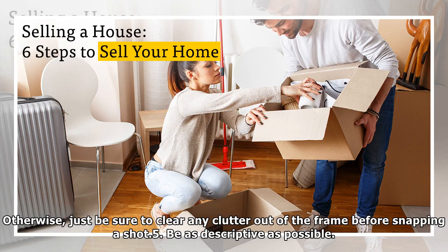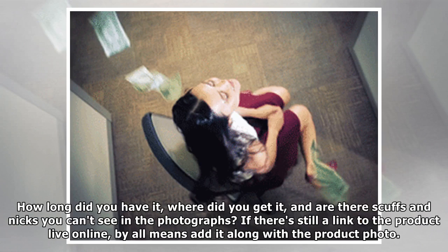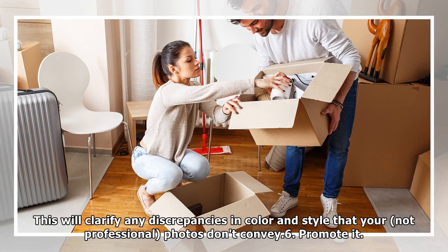Point 5. Be as descriptive as possible. Justin, who used OfferUp to offload unwanted pillows and mason jars when decorating his most recent apartment, and stocked up with items from sites like Chairish and AptDeco afterwards, says to be as thorough as possible, including any helpful information like brand names, interesting history of the piece, size and dimensions, condition, color, etc. with your listing. How long did you have it? Where did you get it? And are there scuffs and nicks you can't see in the photographs? If there's still a link to the product live online, by all means add it along with the product photo. This will clarify any discrepancies in color and style that your not-professional photos don't convey.